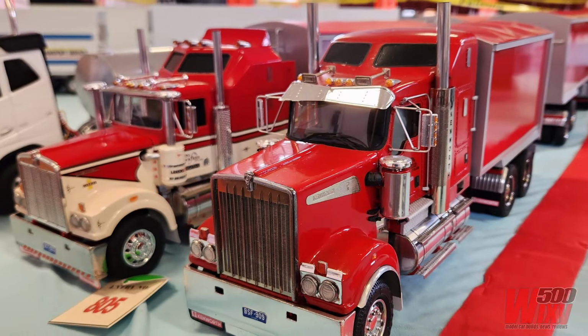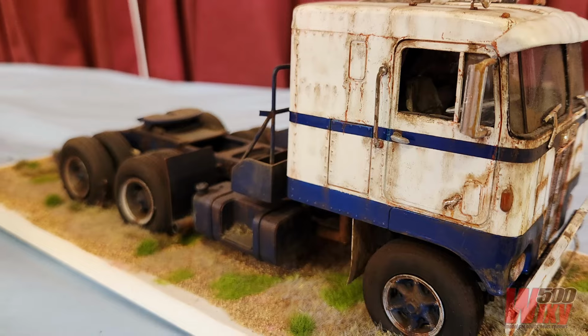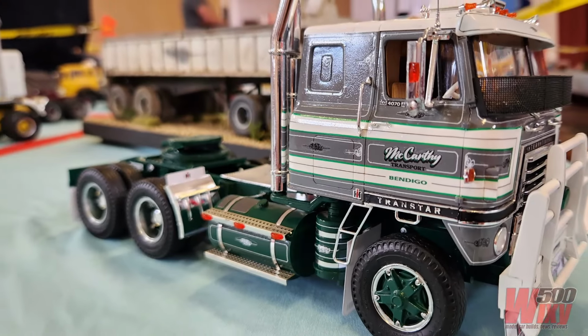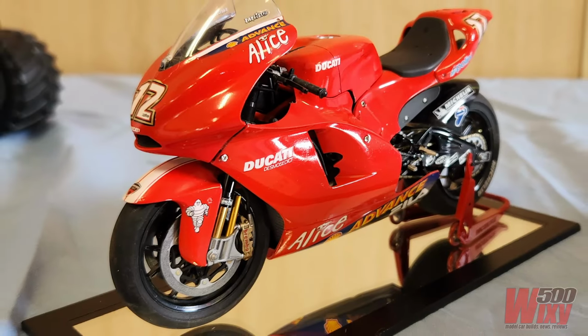I attended the show a couple of years ago, and it was mostly truck models with a few other things thrown in. This year was very much the same, a general model show and competition with lots of trucks, plus a few cars, planes, military and so forth.